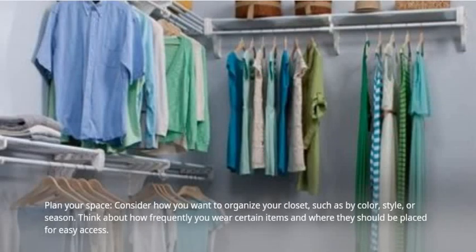Plan your space. Consider how you want to organize your closet, such as by color, style, or season. Think about how frequently you wear certain items and where they should be placed for easy access.